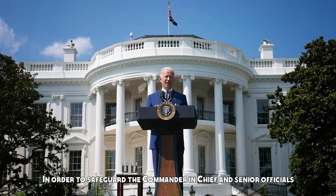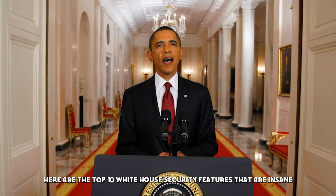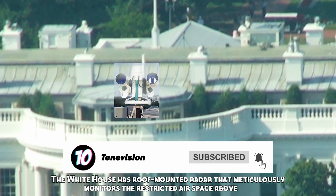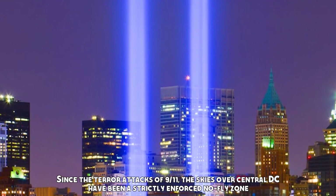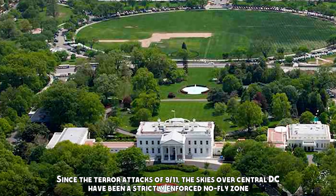In order to safeguard the Commander-in-Chief and senior officials, here are the top 10 White House security features that are insane. Number 10. The White House has roof-mounted radar that meticulously monitors the restricted airspace above. Since the terror attacks of 9/11, the skies over central D.C. have been a strictly enforced no-fly zone.